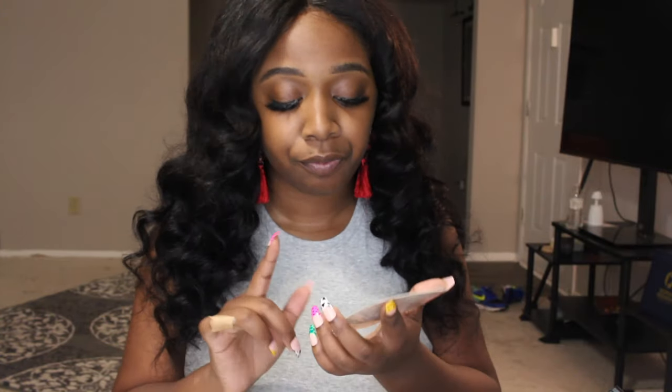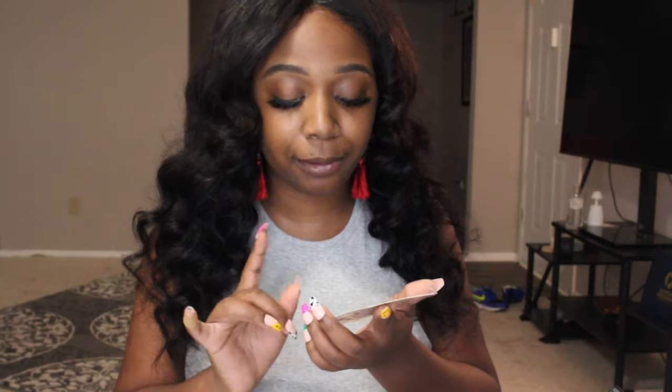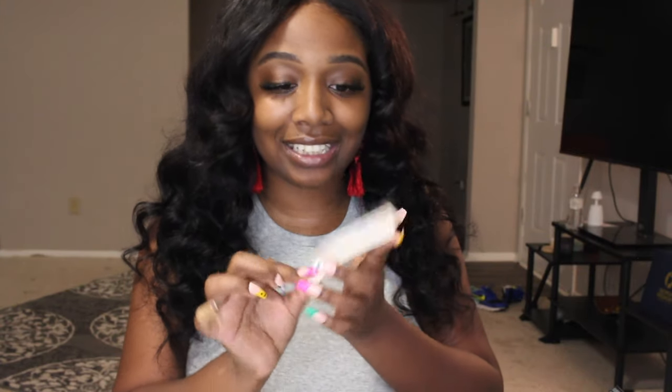So yeah, like I said, let's just hop right into it. We're going to start with accessories. All right, so I got two items that represent my boyfriend. If you know, his nickname is Gooch, because he looked like Gucci Mane slick, but yeah, I got this necklace from Shein.